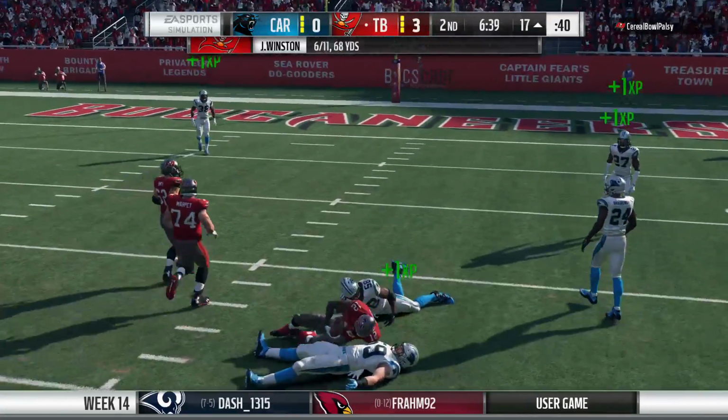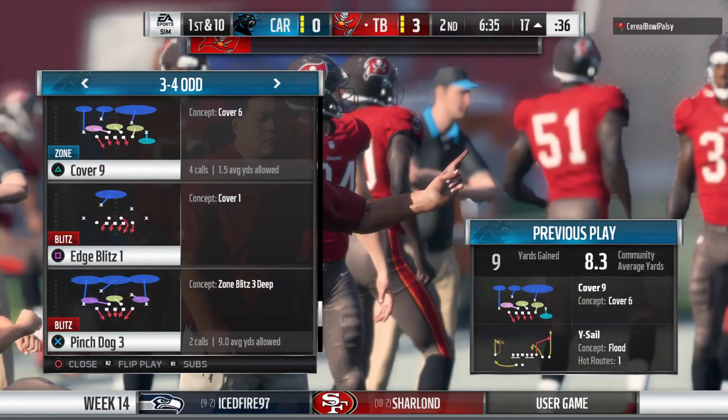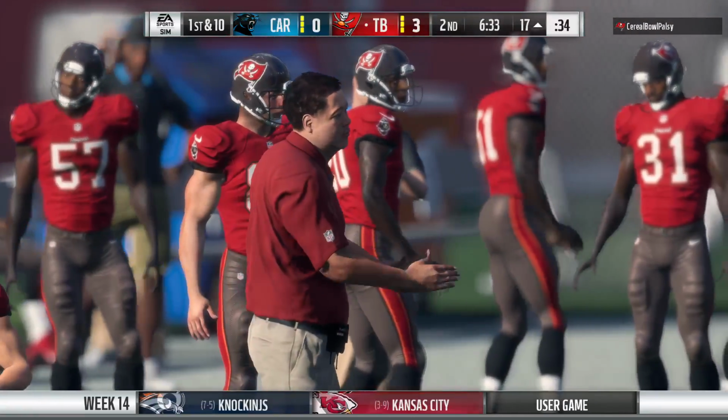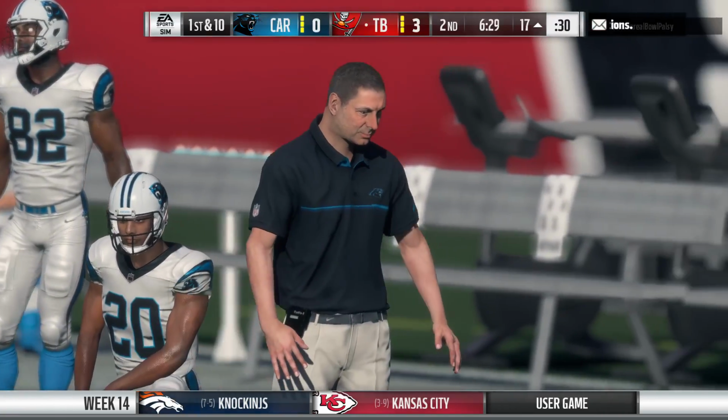Open man has got one. It's complete. And he's going to have a first down here as he gets this one to the 17-yard line. It's a 9-yard gain, and it keeps the drive moving.